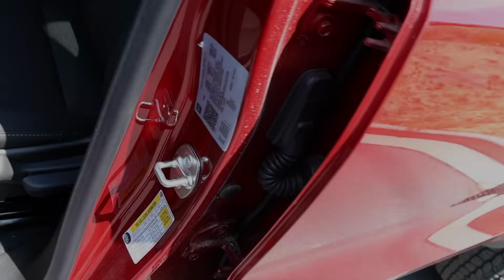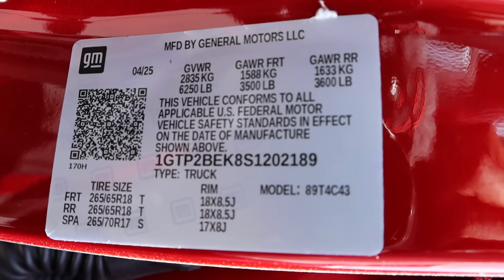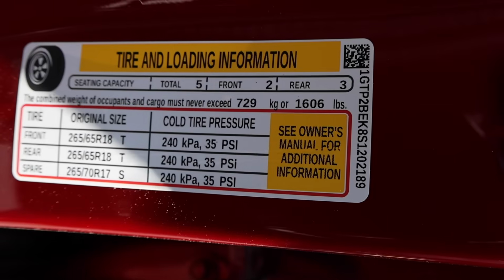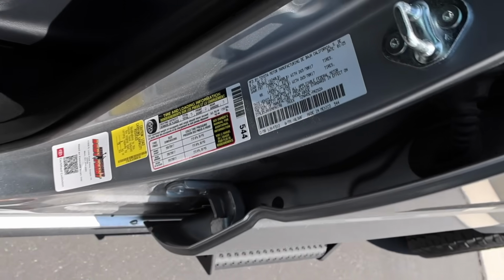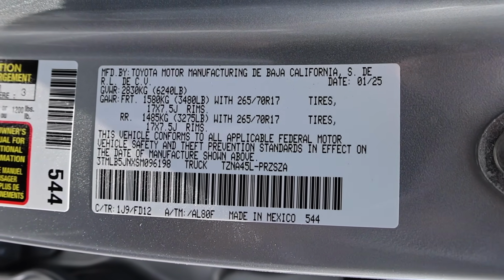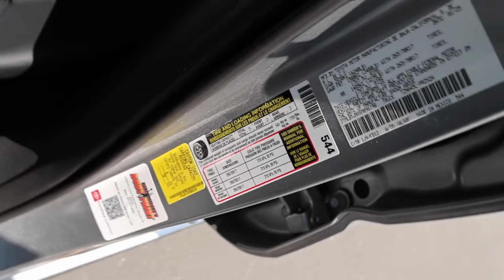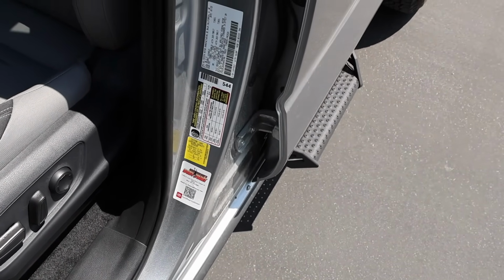Here are the numbers on the door for the GMC Canyon. Gross vehicle weight rating is 6,250. All-in payload is going to be 1,606 pounds, and tire pressure is 35 psi all the way around. Here are the numbers on the door for the Tacoma. Gross vehicle weight rating is going to be 6,240 pounds, and payload is 1,200 minus 18, which is 1,182 pounds for this truck.